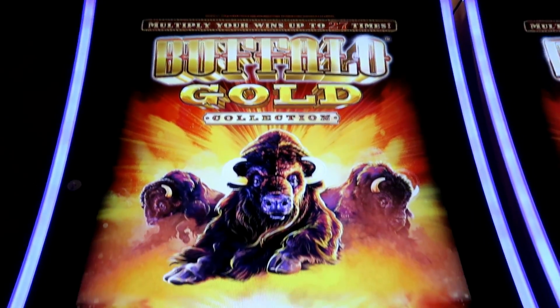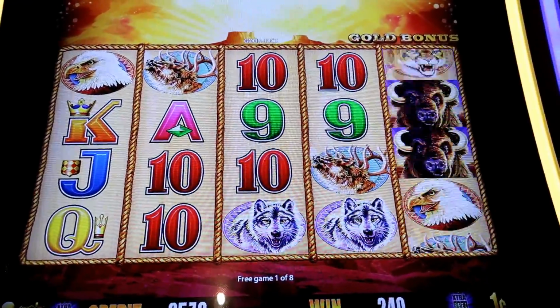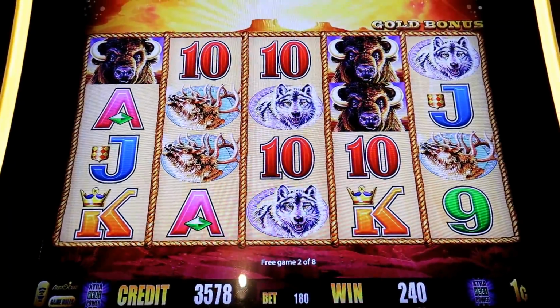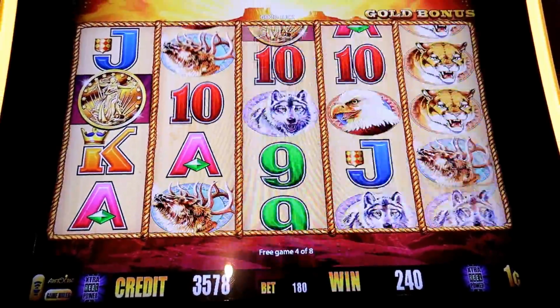There we go. First bonus at trip. Hitting work. Early re-triggers, that's what we want. Oh, 2 gold buffaloes, that'll do. We need a re-trigger. It's not looking good straight away.